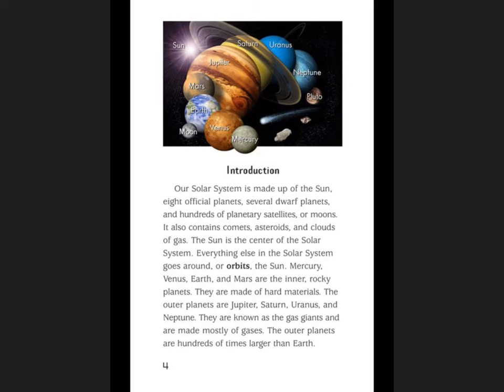Mercury, Venus, Earth, and Mars are the inner rocky planets. They are made of hard materials. The outer planets are Jupiter, Saturn, Uranus, and Neptune. They are known as the gas giants and are made mostly of gases. The outer planets are hundreds of times larger than Earth.